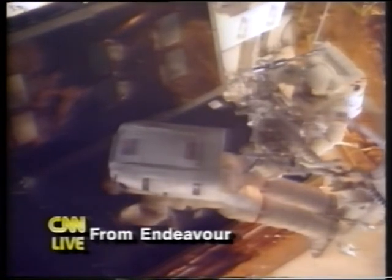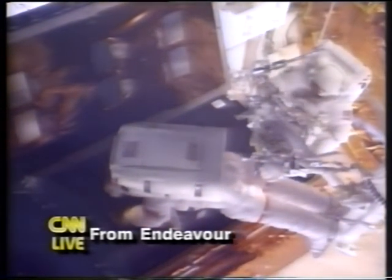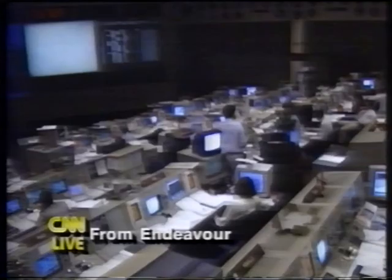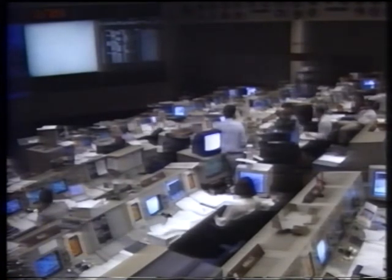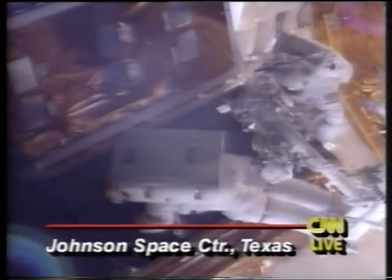I don't know if our producer let you know, Michael Shara from the Space Telescope Science Institute is here with us in Atlanta, helping us with our commentary. The sun's coming up under Endeavour now. You can see the bright light as sunlight begins to hit the astronauts as they work there in the cargo bay. Michael was telling us earlier that as an astronomer who works on the telescope a great deal of the time, he's feeling pretty comfortable about things.